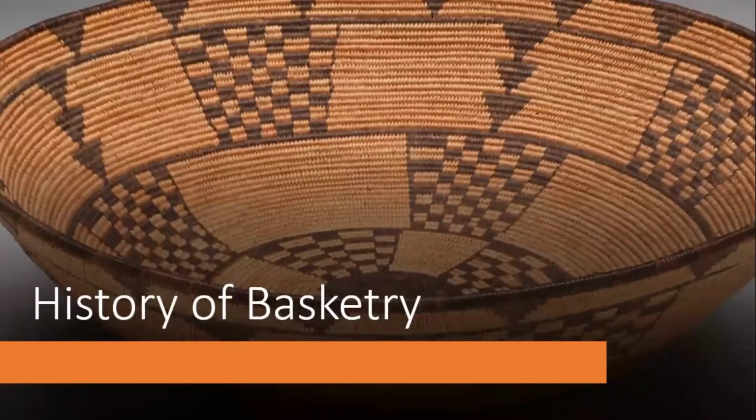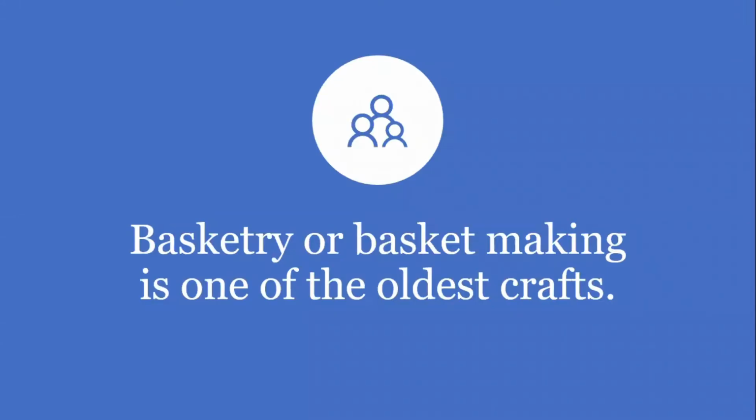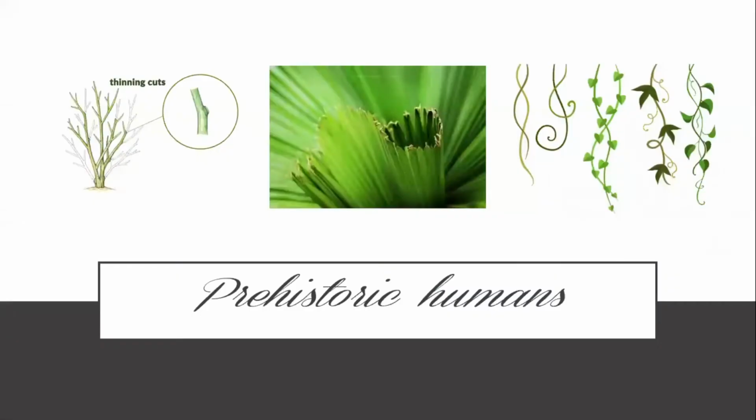Now, it's time to discuss the history of basketry. Basketry, or basket making, is one of the oldest crafts. Prehistoric humans used limbs, leaves, and vines. Different cultures have developed literally hundreds of styles of baskets. In many cases, the styles of baskets depend on the availability of resources and plants suitable for basket construction.